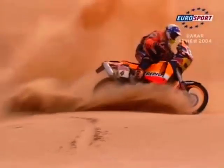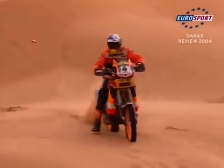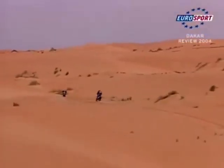Twice Roma thought that he'd paid dearly for navigational errors. He thought he'd lost the rally to Sainct, but twice he managed to keep the pressure on, and he managed to close the gap on the Frenchman.